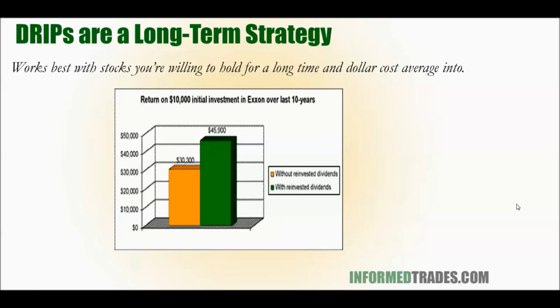So in those situations, DRIPs work best with a stock that you're willing to buy continually and hold for a long time. If you think the price is going to go up over the long term, and you're not concerned with day-to-day fluctuations or even month-to-month fluctuations, that's what DRIPs are really designed for, because you don't control the exact purchase price.